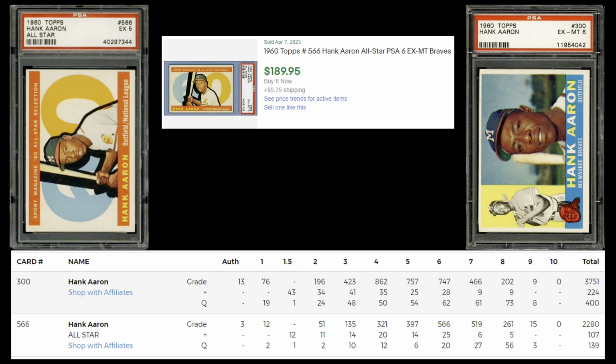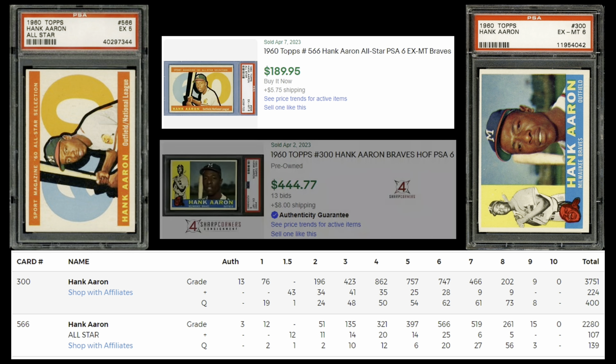So the All-Star, 2,200 of them, 3,700 of the regular. A Hank Aaron All-Star, 1960, in a 6. Nice card. Last sold for $190. Seems like a really good deal.